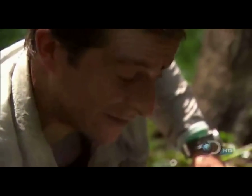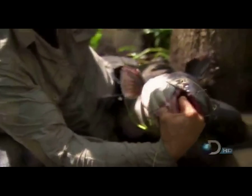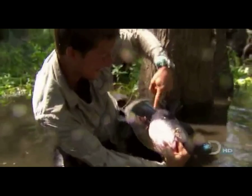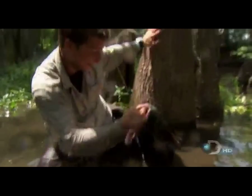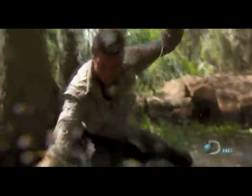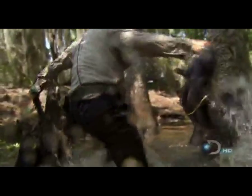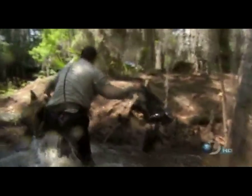All I gotta do is hang on to those gills. But these are the bits you wanna watch out for. The fins and these little barbs here. Stick you with those, they'll sting you. These spines on the pectoral and dorsal fins can cause severe wounds, and they contain a powerful venom that causes extreme pain.